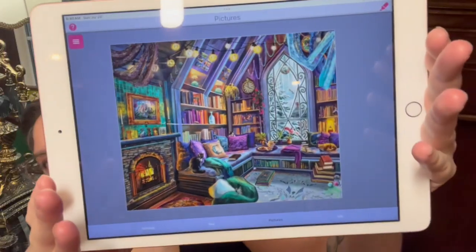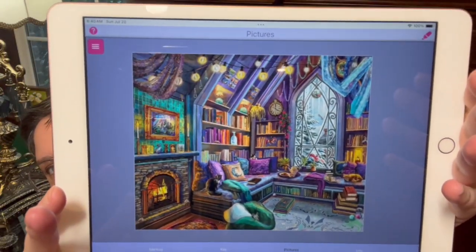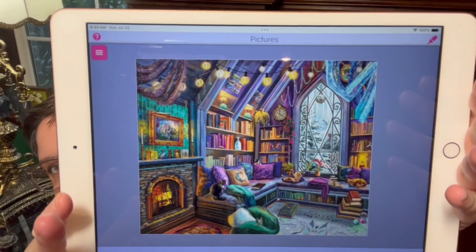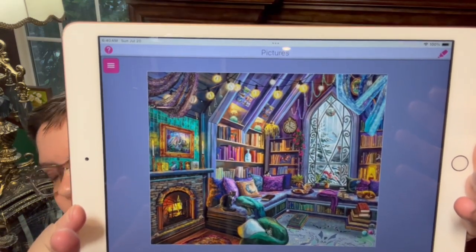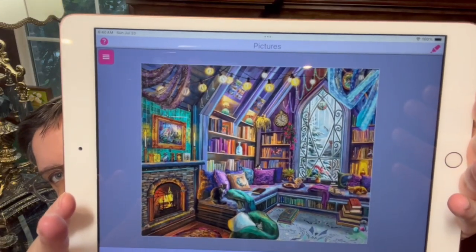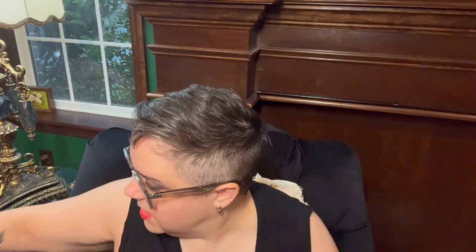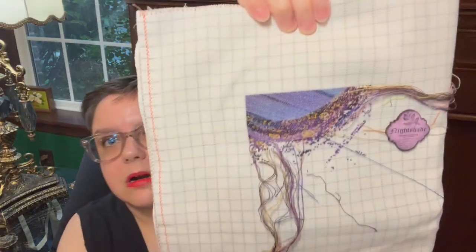And this is what it will look like. I'm doing it 1/1 full cross on 25 count. There's a few people stitching this. Crafting Gaming Jamie is stitching this. Someone else. I feel like there's a few people. And this is where we are.